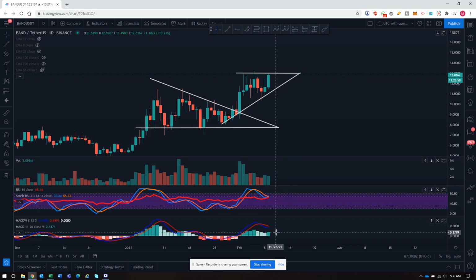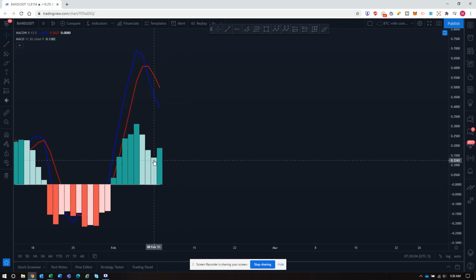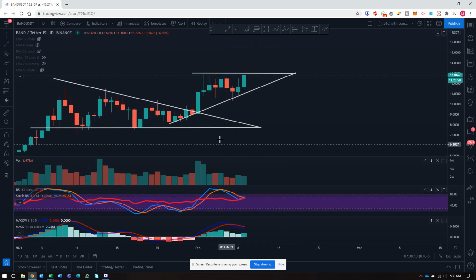We're also seeing in terms of MACD, from yesterday's momentum, we gained an extra momentum here recently, and it looks like there are some nice positive signs around Chainlink. My bad, around Band, right?